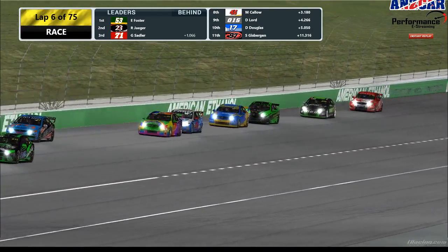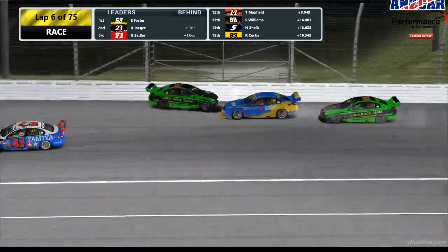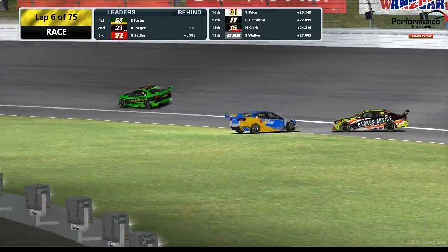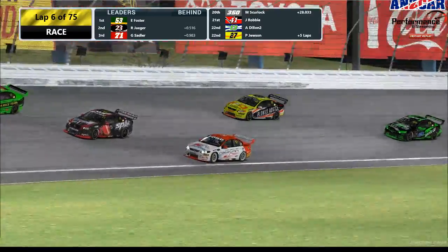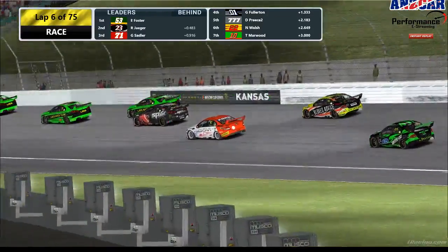There's a fast repair. Looks like a fast repair limit, so they'll be able to get back on track at least. They get one. But interestingly, the front guys aren't pitting yet, so we're working lap 6. So obviously tyres aren't a problem just yet. They're hanging on okay. Although, no, having said that, as we come across, Foster goes in.